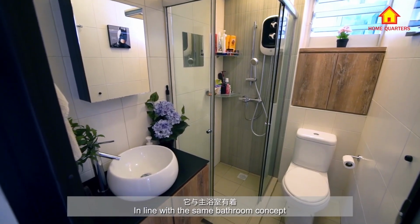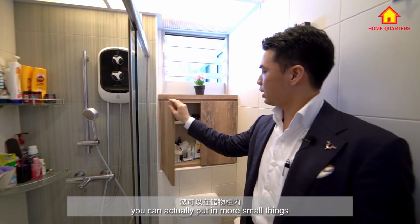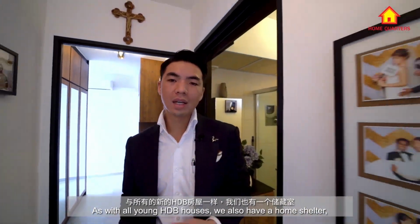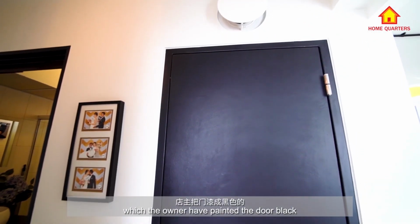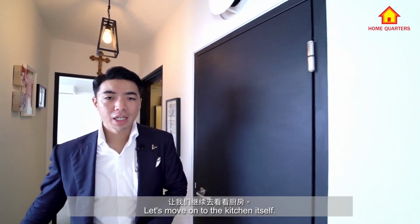In line with the same bathroom concept as in the master bathroom, you can put in more small things such as this inside the storage space area. As with all young HDB houses, we also have a home shelter, which the owner has painted the door black to match with the Scandi-industrial theme here. Alright, let's move on to the kitchen itself.